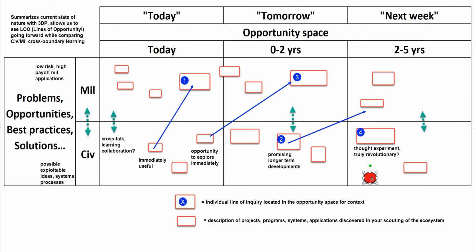We're looking for things that can be migrated into Army programs within the reasonable future, so we decided to cap it at 2 to 5 years and think of that as next week. So that's a scoping issue. We think probably civilian applications are going to be in advance of military, and so recognizing that, we still want to look at the boundaries to see what it is that the military can learn from the civilian best practices and what civilians can learn from the military.